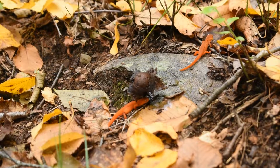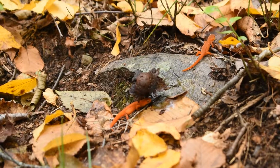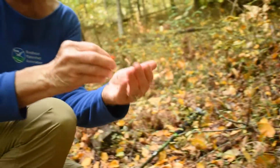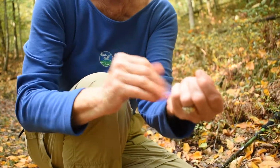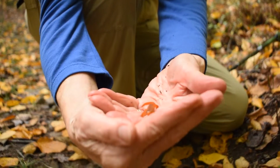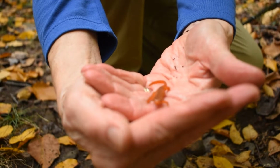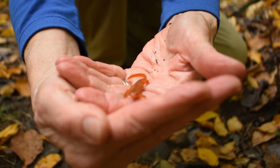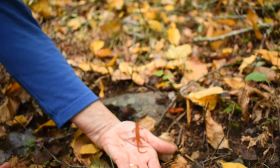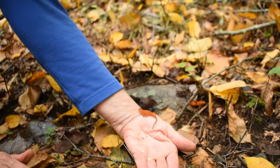That's all that's left of a mushroom. There we go. This is probably a first year red eft. This will eventually return to the water and will become a spotted salamander.